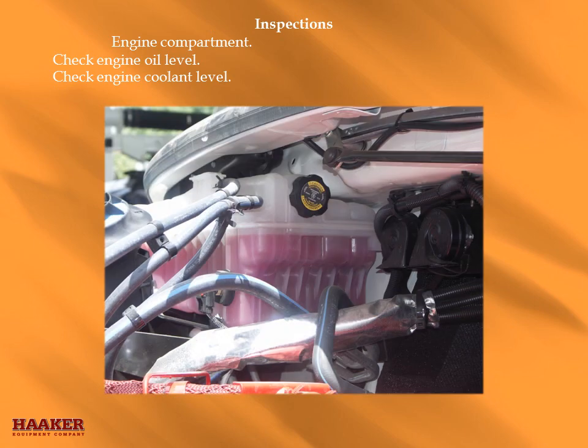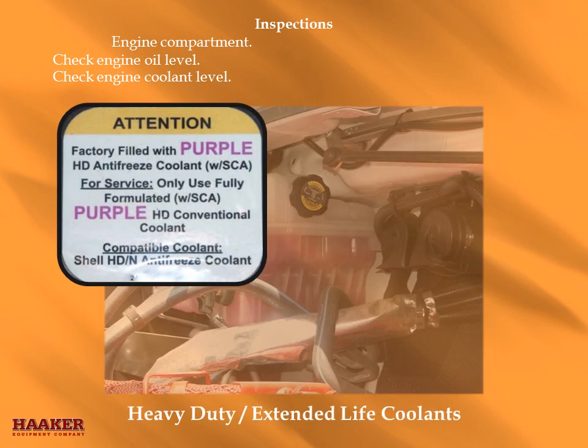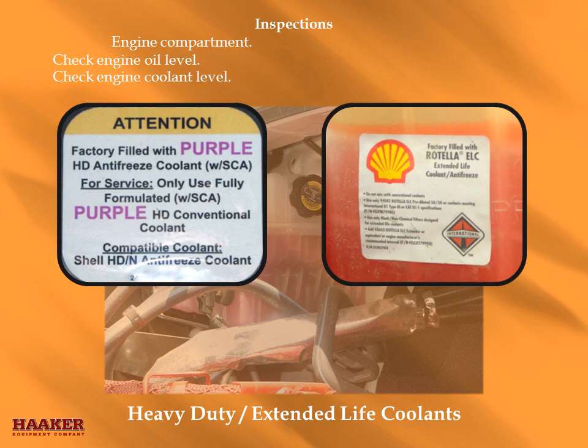When adding coolant, don't use just any coolant. Coolants are different. They have different additive packages. There are coolants for automotive engines, and there are coolants for diesel engines. This chassis has a decal on it indicating a purple HD antifreeze coolant with the SCA additive. Color doesn't necessarily mean anything though. You're looking for a heavy duty or extended life coolant. Here's a decal from a different vehicle showing the extended life coolant that they recommend. Notice the color is not purple.